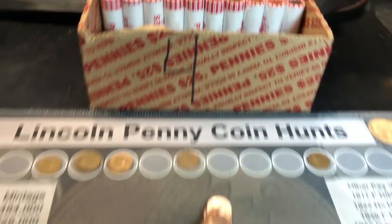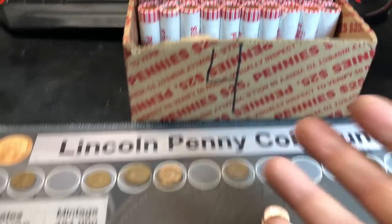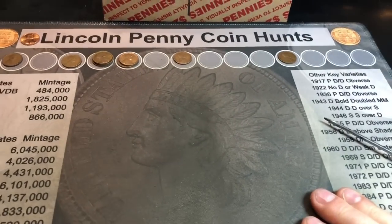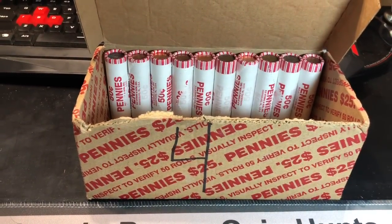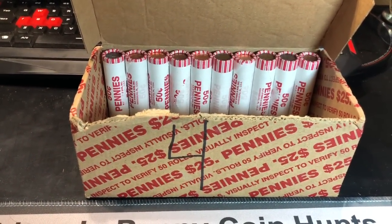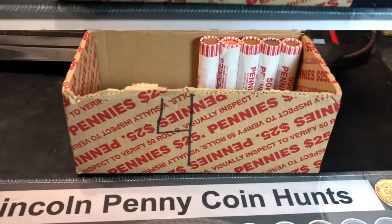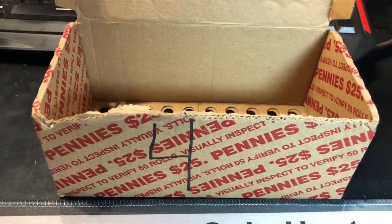Roll number 30. Still no new wheat cents in the box, but we've got another Canadian. 1999. I'd party like it's 1999 if I can find the first wheat cent of this box and the 10th for the hunt. 40 rolls hunted. No wheat cents. Could this be my first ever penny box without 1 wheat cent? At the very minimum. 45 rolls. Still no wheat cents. Well, it's official. We just hunted a box of pennies and didn't get 1 wheat cent.